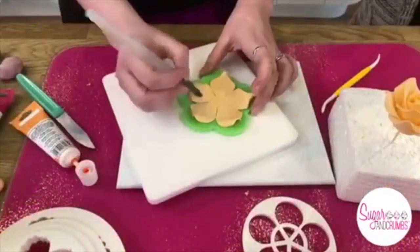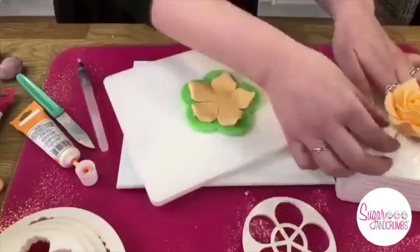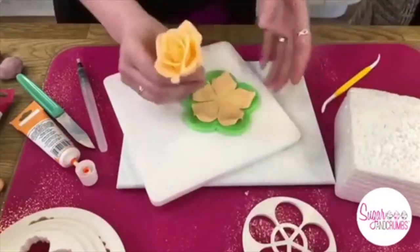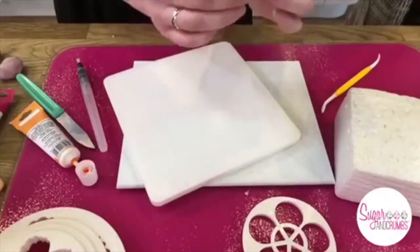So again, spot in the middle, line up each side. So yeah, this is another unconventional thing, right? Technically we should have 7 petals here.